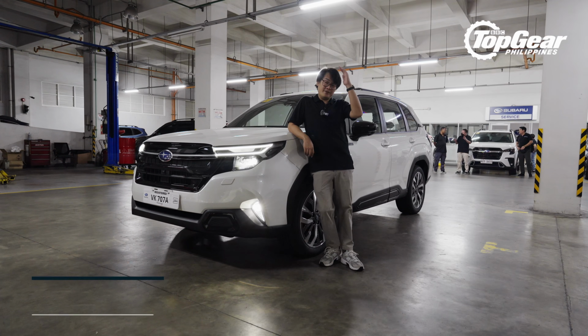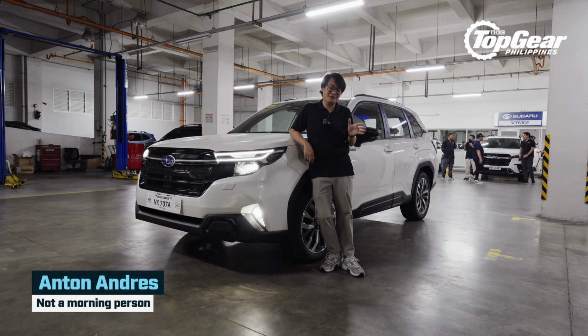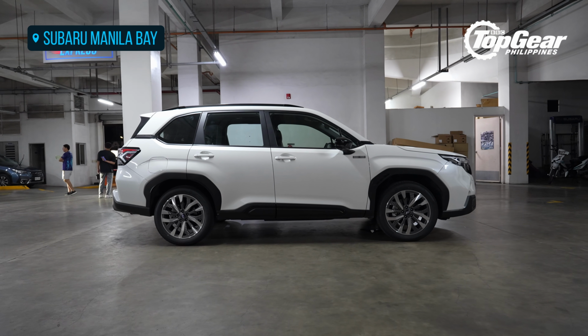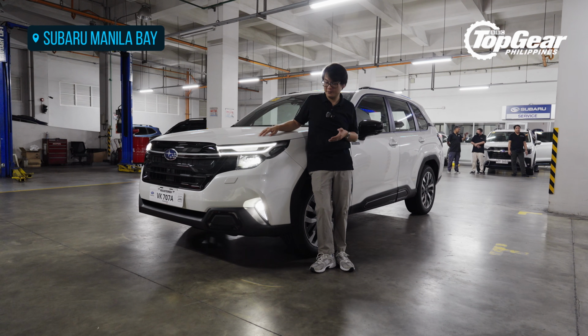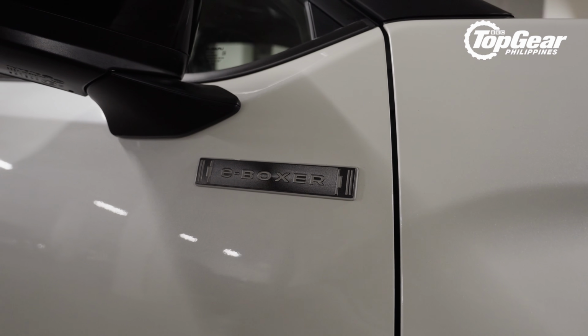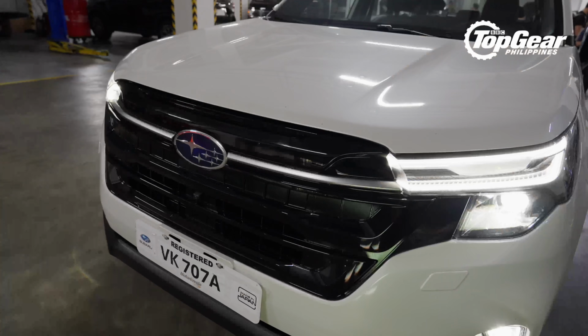So it is 5 o'clock in the morning. We don't usually do these things. And we're here in Subaru Manila Bay because we have the all-new Subaru Forester right beside us. And this isn't just any Forester. This is actually the e-Boxer model, the first electrified model in the country.